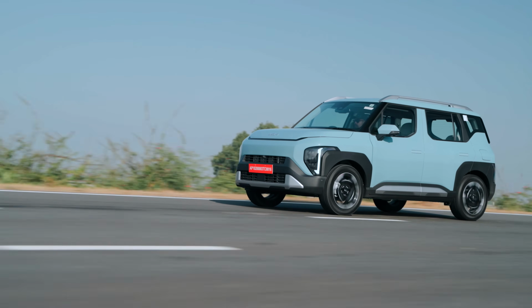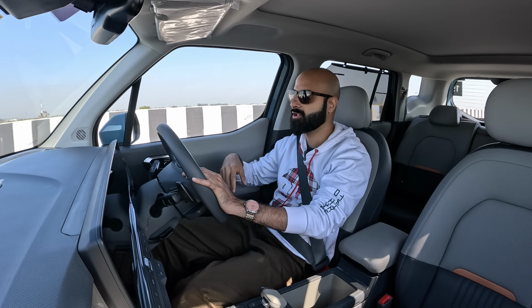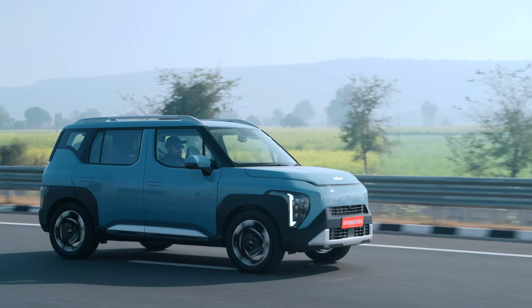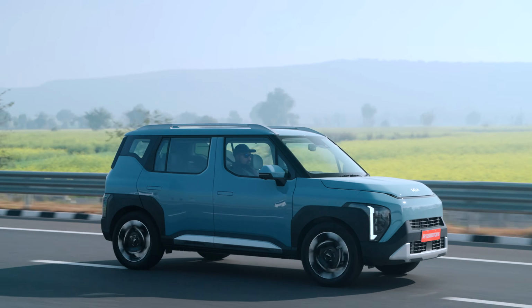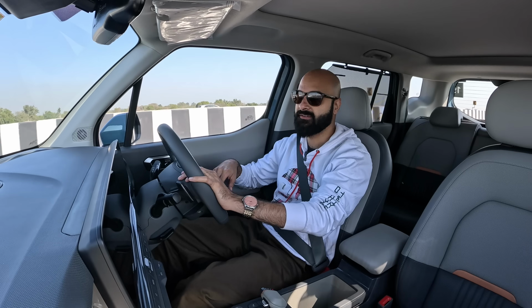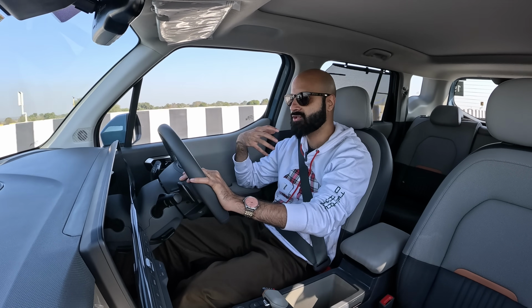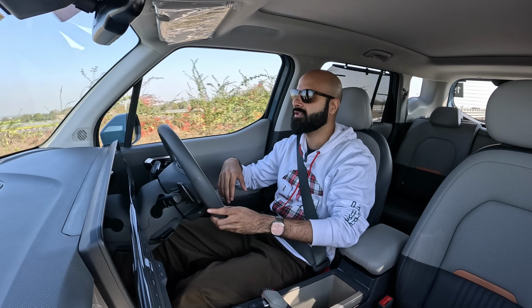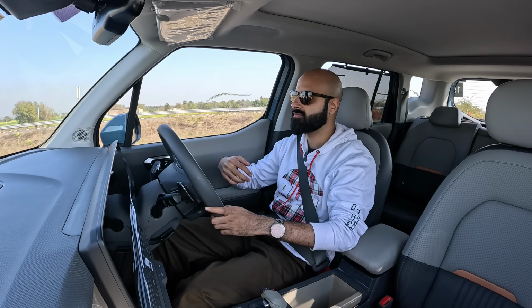As part of its changes, obviously tuning is slightly different from the Sonet. Gear ratios will be different from the Sonet. Again, because this weighs differently, because the use cases will be different, because it's expected to carry different amounts of loads, the gear ratios have been tweaked to suit the nature of this car. But overall, the drivetrain feels very sorted, very well-rounded, and I think it actually suits the nature of the car that the Syros is. This is not a Sonet. It's not a sporty car.